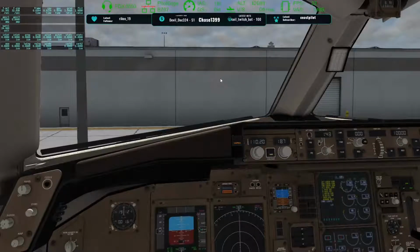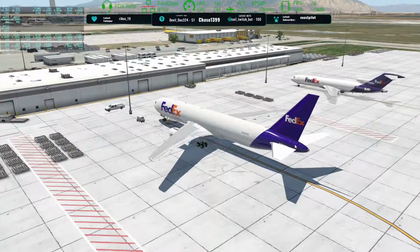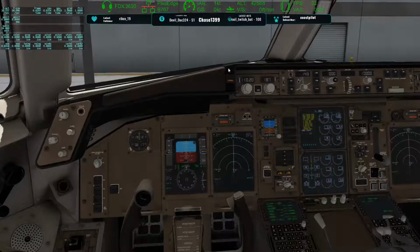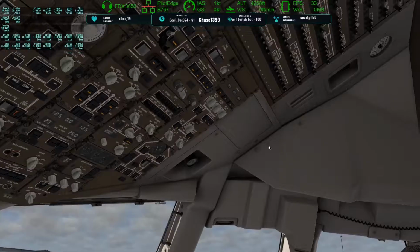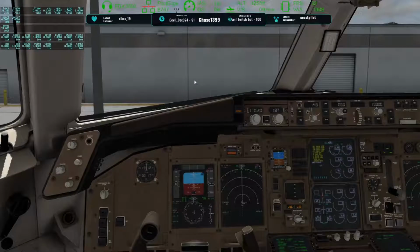S34, IFR to Yakima, ready to copy. Last calling, say again. Ghost 34, IFR to Yakima, ready to copy. Alright, Ghost 34 with Chinook approach on request. Stand by, it'll be a minute. Scott 5766, depart Zacor, heading 180, vectors for the localizer DME approach. Depart Zacor on a 180 heading, Scott 5766.